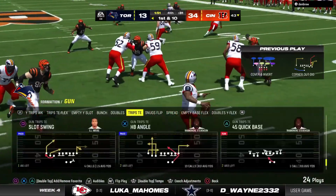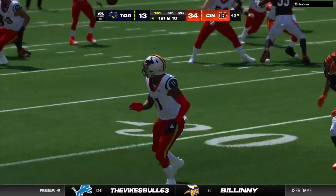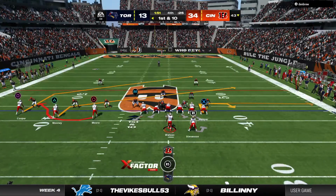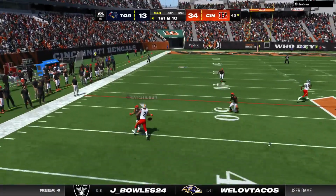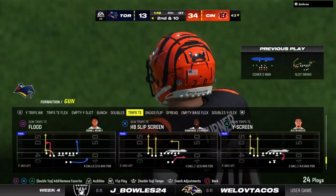Clock management definitely critical here if they want to get back in this game. Absolutely agreed. They have to up the tempo in this case, down a couple of scores. Want to make sure they have a chance to win this ball game. Now a first down throw, Watson. And the timing a bit off that time as that one falls to the ground.